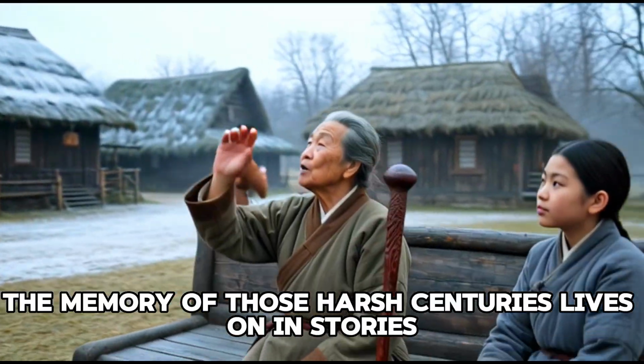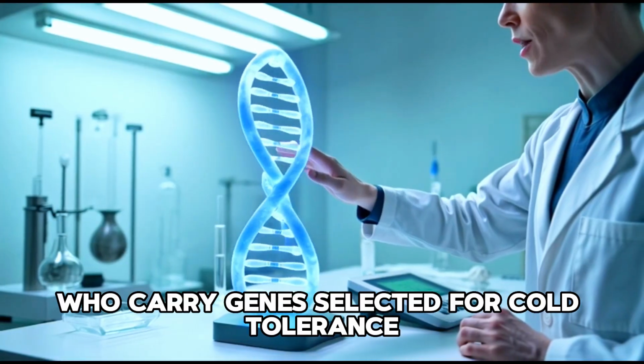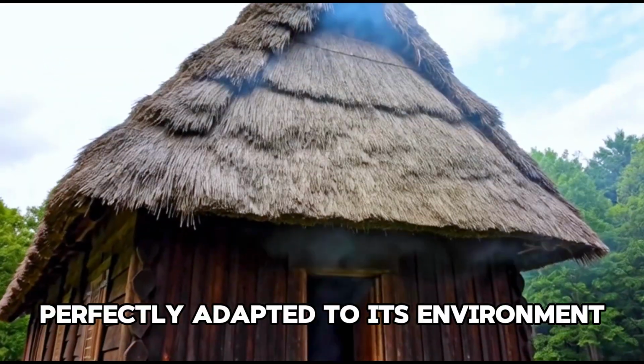The memory of those harsh centuries lives on in stories, in traditions, and in the DNA of descendants who carry genes selected for cold tolerance. The longhouse with no chimney was not a sign of primitive ignorance. It was sophisticated technology perfectly adapted to its environment.